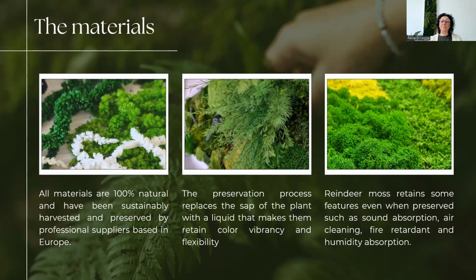The preservation process itself is done in factories, so it's controlled. Only natural preservatives are used. And because some of the plants can even be colored, the dyes that they use are non-toxic. Many times they are food coloring, so they are even safer to eat, if we don't eat the plants, of course. And these dyes make the plants retain their vibrancy and their flexibility, together with the preservative, which is more of a glycerin type.